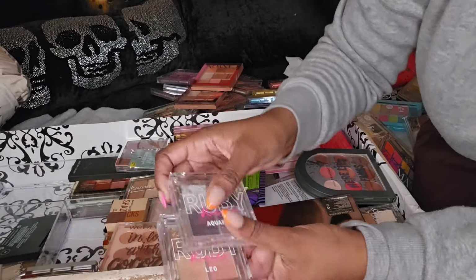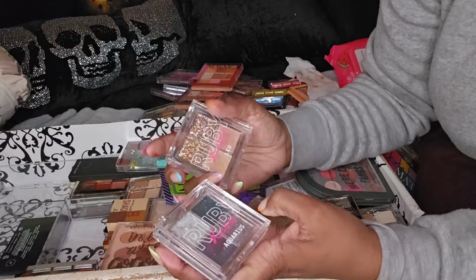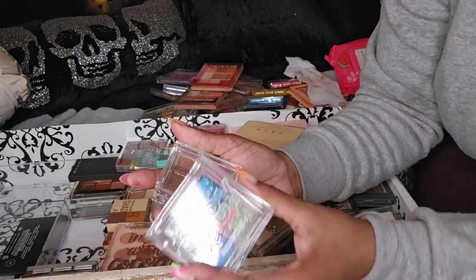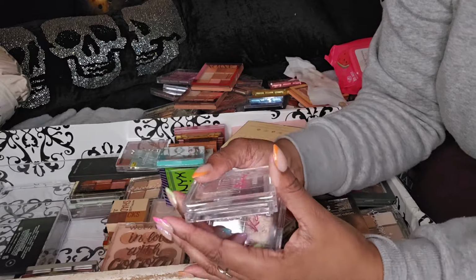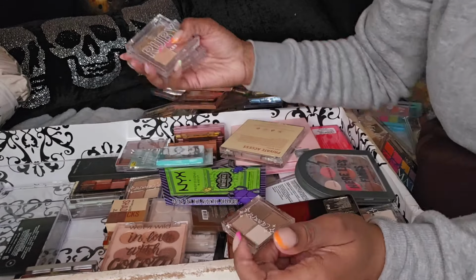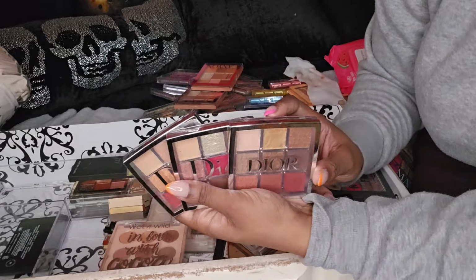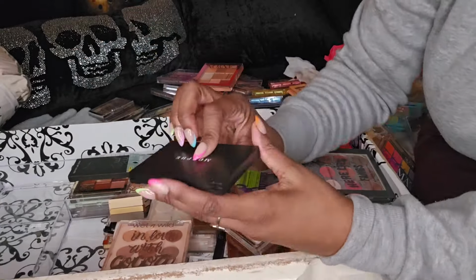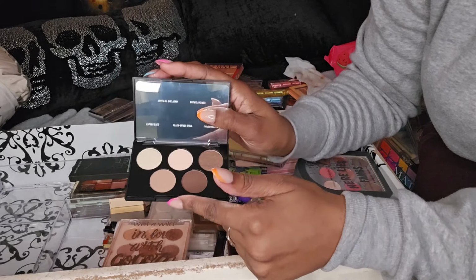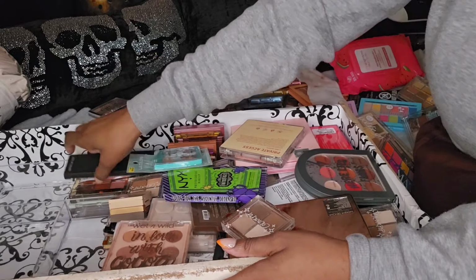Okay, so as far as these Ruby Kisses palettes here, this is the Ruby Kisses Aquarius and then Leo. I don't know if I should put these with my glitters. I'm gonna put these with my glitters, but I am gonna keep those. Yes, ma'am. Keeping my Dior palettes. Moving along, Morphe. I just got this about a month or two ago. I found it at Marshall's, so I'm gonna keep that.